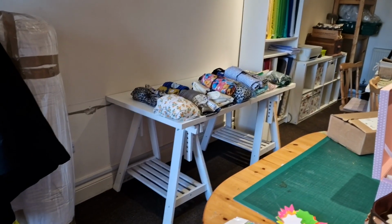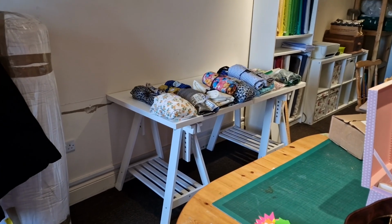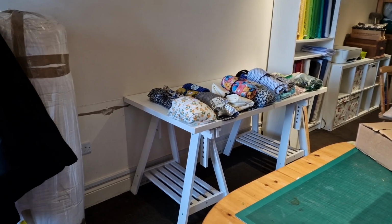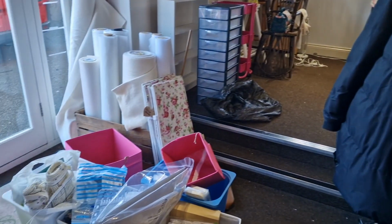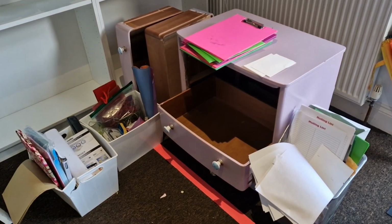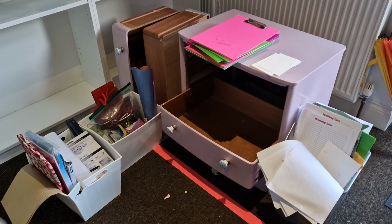So that big pile that was over there is now all in the van, and now we've put a table there, and Sandra has started to sort out some of the remnants. More bits still to go in the van here. I'm sorting through this drawer unit. I'm going to give this a home at home.